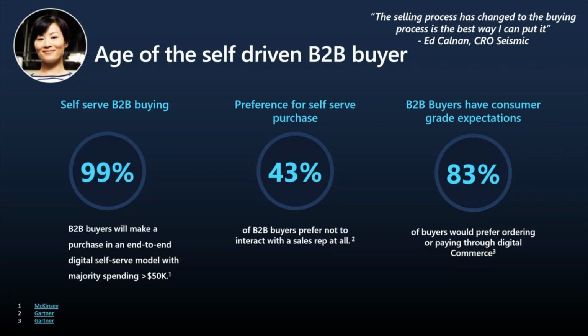Here are some data points for B2B buyers. B2B buyer expectations are converging with B2C buyers. They think, why isn't a B2B purchase as simple as buying shoes online? They want to self-serve their purchase, are even comfortable spending $50K or more online, and are trending towards not wanting to interact with sellers. We have all seen how rapidly the world can change. For many organizations, there is no return to the way things were before. At the same time, customers will abandon a brand that provides poor customer service. And this is all happening in the backdrop of technology transformation with data, AI, collaboration, and low-code.